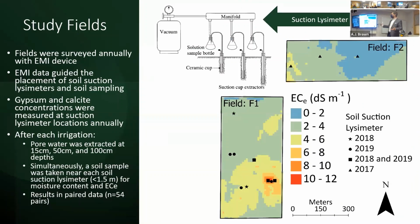And so once we're able to do that, and we found these two fields, I'm zooming in on them now, what we were able to do, or what we intended to do, was really heavily monitor what was going on with the salts in the soil. And so to do that, and to see what effect the gypsum was playing there, because these fields were primarily gypsiferous, and they had some sodium in them as well.